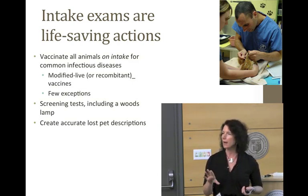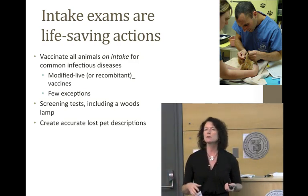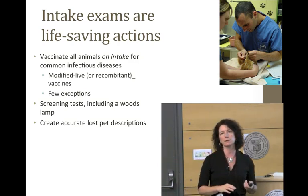The male cat is a male cat. Like, try to get that stuff accurate, and that means you have to look at them. You have to examine them. Now, granted, I know there are going to be some aggressive animals you can't. That's a separate issue. But for the majority of your animals, they should be examined for this reason.